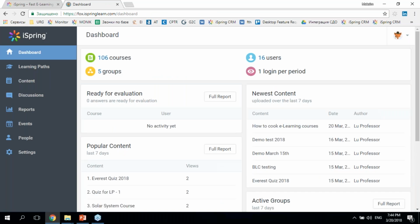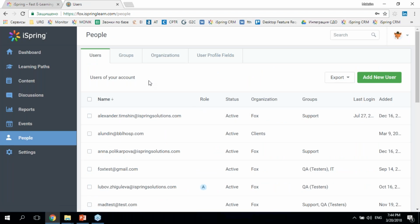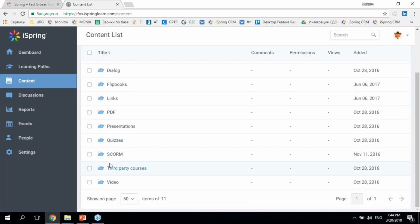On the main dashboard, you will see all of the most relevant statistics, all of the information, and quick shortcuts to keep track of all of your users. It's very easy to manage people, and no matter how big your account is, if you train just 10 people or if you train thousands of people, that would still be easy. We have ways to divide your learners into different organizations and different groups based on their locations and departments and, let's say, positions. That will let you quickly assign the content.